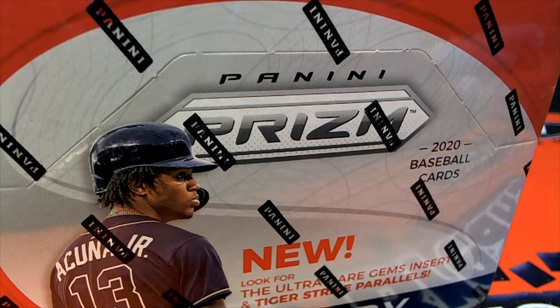All right, here we go. Good luck, everybody, in the Prizm baseball box spray. Let's rip this thing. Here we go. Hope you hit something big. We got an autographed baseball coming up. We got all kinds of breaks coming up.